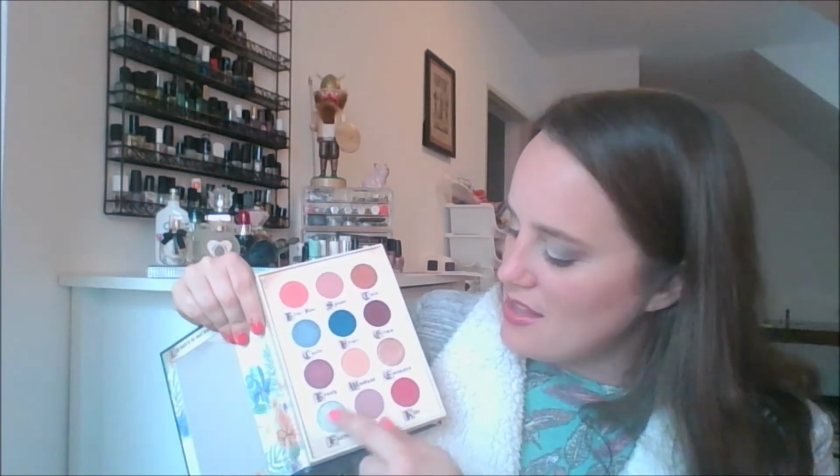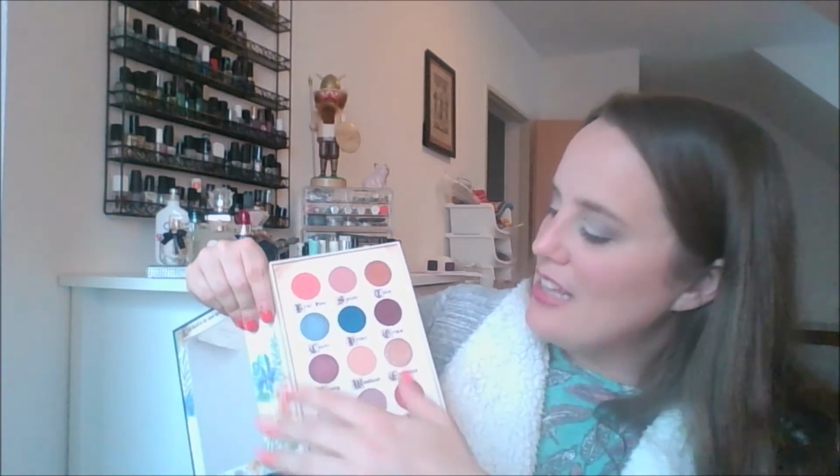I want to see how these pinks look. I think that's perfect for Easter. I think that's perfect for the springtime. I think the silver is really pretty. I think this copper is really pretty. I can see a lot of spring looks coming out of this palette, and that's kind of what I was looking for in my palette collection.